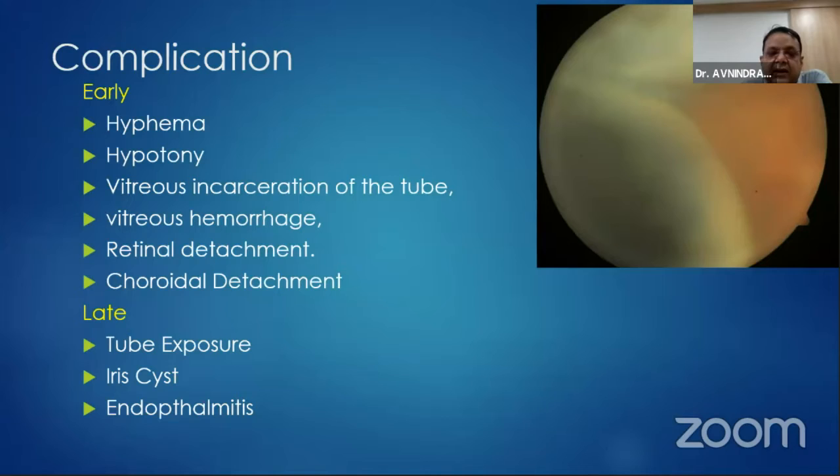It's coming 6/12. Like any surgery, this surgery also has complications. In the early phase, you can have hyphema because of NVI. So it's always better, as Ritesh suggested, that before going in for surgery, you can put an anti-VEGF. So the chances of hyphema will decrease.